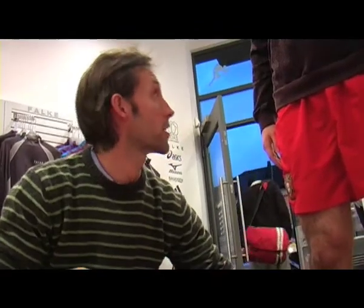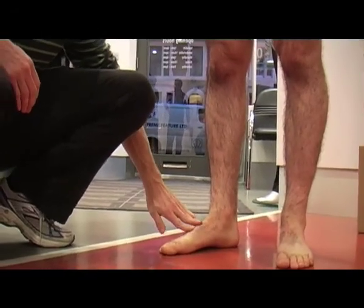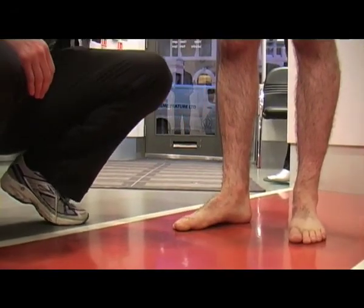It's really unstable and really kind of driven through the big toe. Yeah. But all the weight's taken on the inside of the foot there, so we're going to need to shift that. And also hips are just really strong.